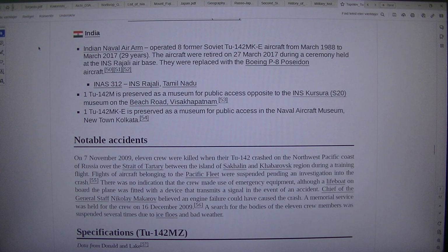50, 51, 52. INS 312, INS Rajali, Tamil Nadu. Tu-142M is preserved as a museum for public access opposite to the INS Kursura S20 Museum on the Beach Road, Visakhapatnam. 53. Tu-142MKE is preserved as a museum for public access in the Naval Aircraft Museum, New Town, Kolkata.